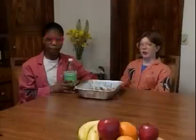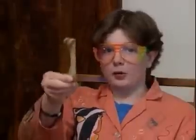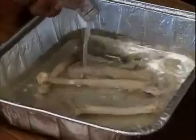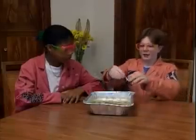Here's a very cool experiment that you can do to prove that bones have minerals. Next time you eat chicken or turkey, save the bones. Take a leg bone, it's the biggest bone, and put it in a bowl of vinegar. We're wearing safety goggles because vinegar is an acid. Leave the bones in for a long time, up to 2 months. The acid dissolves all the minerals away from the bone. Without minerals, the bones get soft enough to bend. You could even tie one in a knot. There.